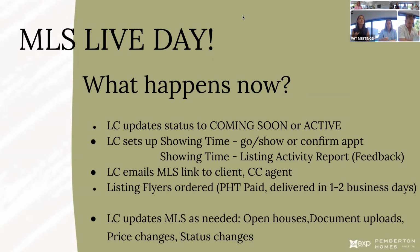So a status change from active to active contingent or to pending, I take care of that upon notification from the transaction team. And when we go pending, if you have a sign, I automatically order the sold rider. You don't have to request one, and that's paid for by PHT as well.